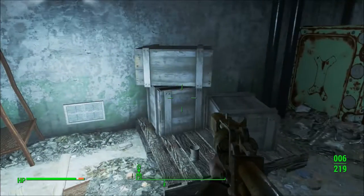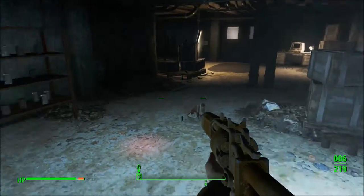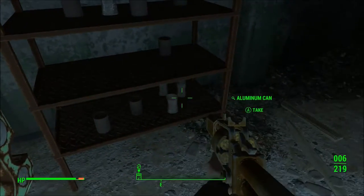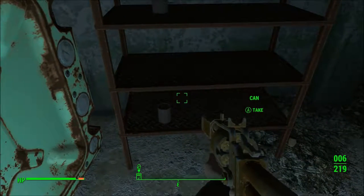Just making sure we're not missing anything because, I mean, it is the federal ration stockpile. One would think there's gonna be a bunch of stuff in here. Much more than you'd see anywhere else. Take all this, thank you.